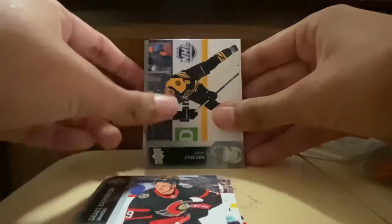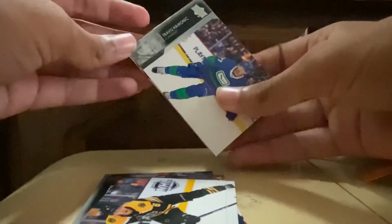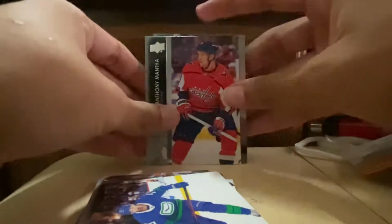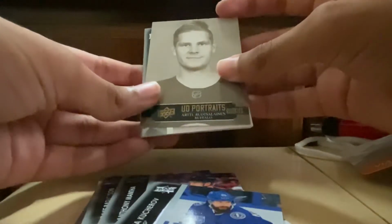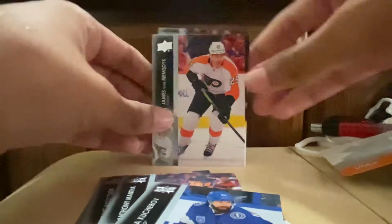Mike Reilly from the Boston Bruins. Travis Hamonic from the Vancouver Canucks. Anthony Mantha from the Washington Capitals. Was about to say Detroit Red Wings. Nikita Kucherov from the Tampa Bay Lightning. And we have a UD Portraits of Arttu Blomnasis from the Buffalo Sabres. Whatever that's about. And we have James van Riemsdyk from the Philadelphia Flyers.